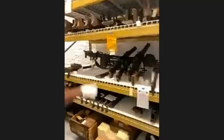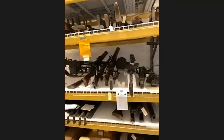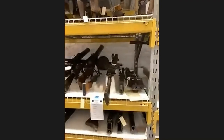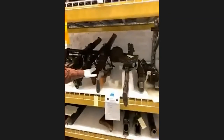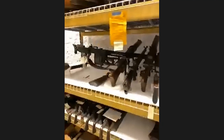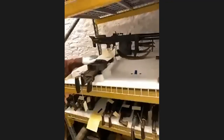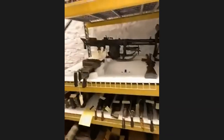Over here we have machine guns. These are our World War II vintage. This is a Lewis gun, which was a British design with the distinctive little circular pan magazine. This one here is another German weapon. Here's another Lewis gun like that one with a larger pan, and this one was meant for aircraft.